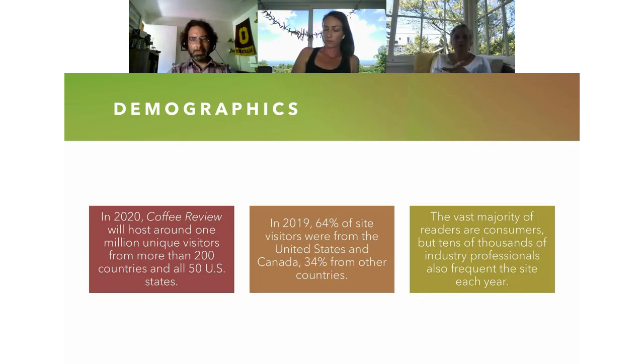And our readership is changing too. In the beginning, it was really all consumers looking for great coffee to drink. Now, we don't have specific data on this, but we get a lot of traffic from industry professionals, and a lot of roasters visit our site just to keep up with current trends. They send in their coffees to see how they measure up.